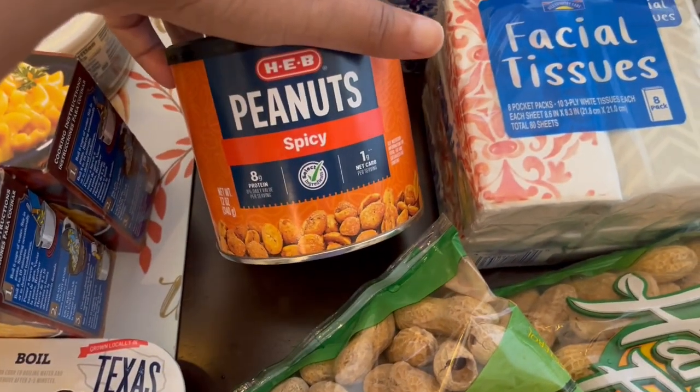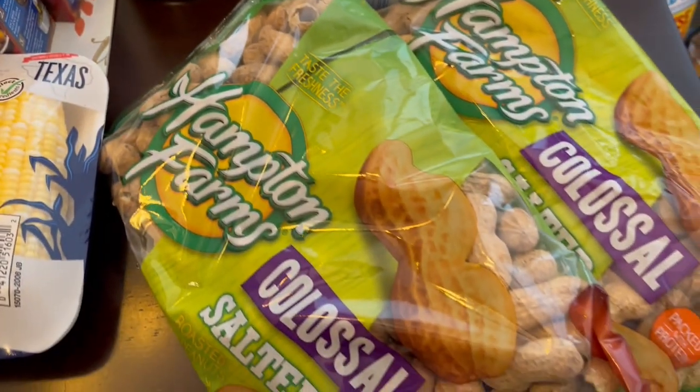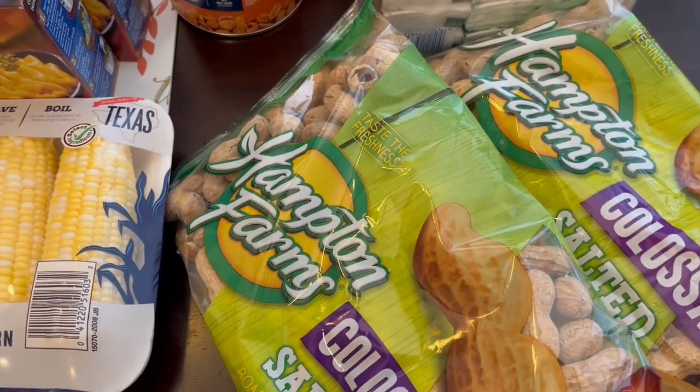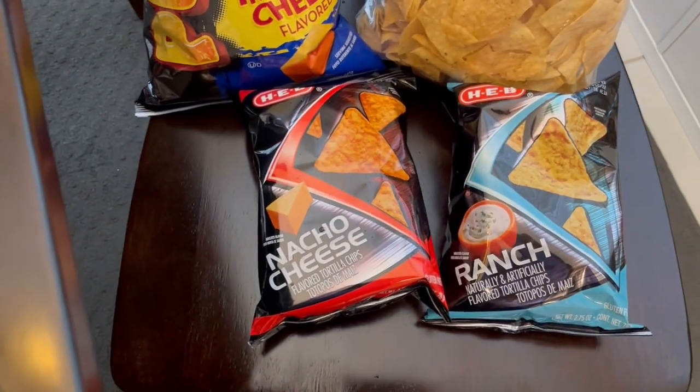Wanted to try these spicy peanuts. Howard and I both like peanuts. And then I got Howard a couple of bags of these colossal salted peanuts that you have to shell. He really likes these a lot. And then I couldn't fit everything on my table, so let me show you some stuff in the chair.